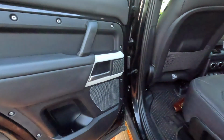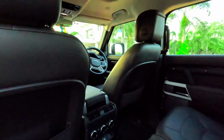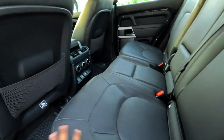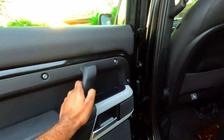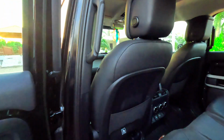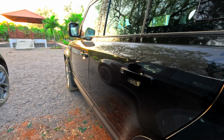Now coming to the Defender door. Here, as I told you, you've got exposed rivets and hard plastics, but this seat is very fluffy in the Defender. It's very comfortable, very fluffy, nicely padded, and here you can see the hard plastics and a bit of leather used. It's got a steady armrest here, sorry, grab handle there. Very steady car. It has got a nice thud to the door. Deployable side step.